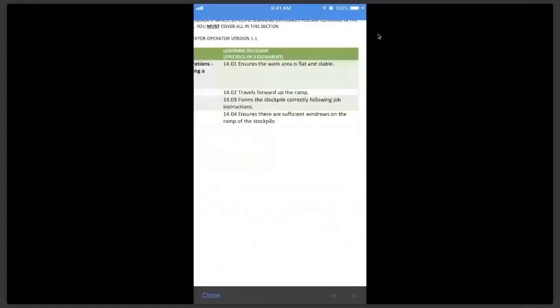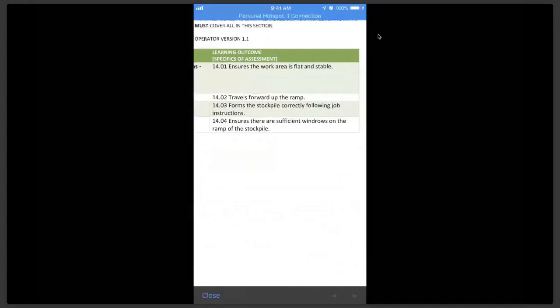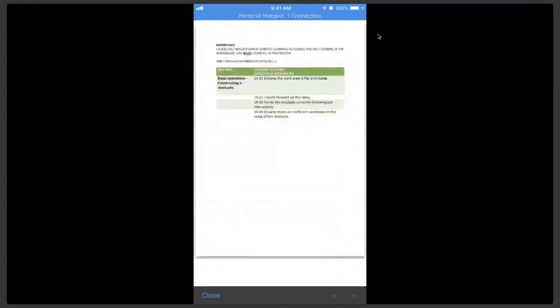So if I'm looking at a person who's constructing a stockpile using an excavator, what the standard tells me is I need to observe 4 or test 4 things with that person, so that they know that they need to ensure the work area is flat and stable, that they travel forwards up ramps, and that they form the stockpile correctly following their job instructions, and that they ensure there are sufficient windrows on the ramp of the stockpile. So they're the 4 things I need to check, either by just observing the person working, or what I might need to do is just stop that person at some point and ask them some key questions.